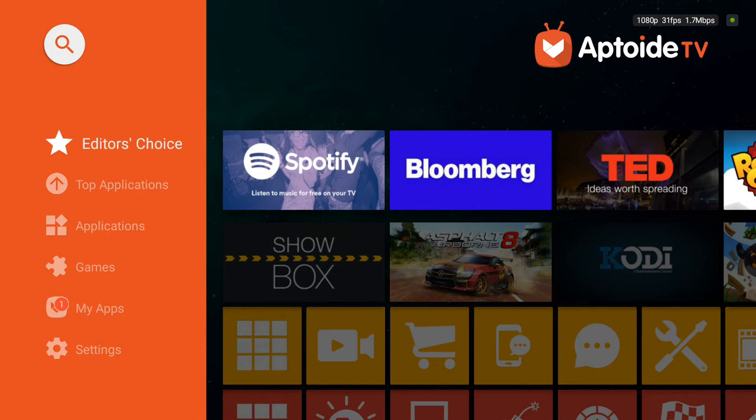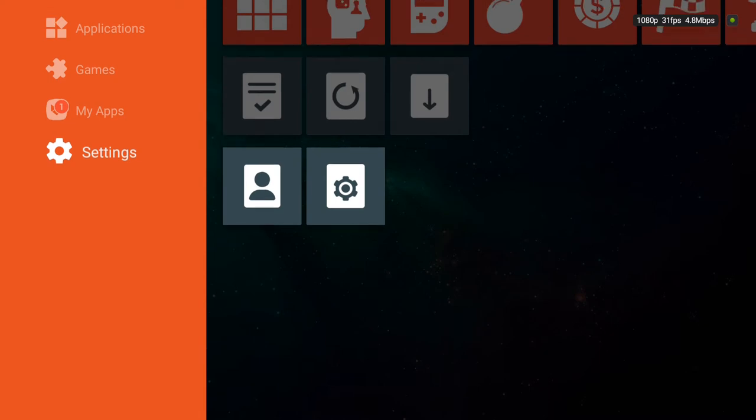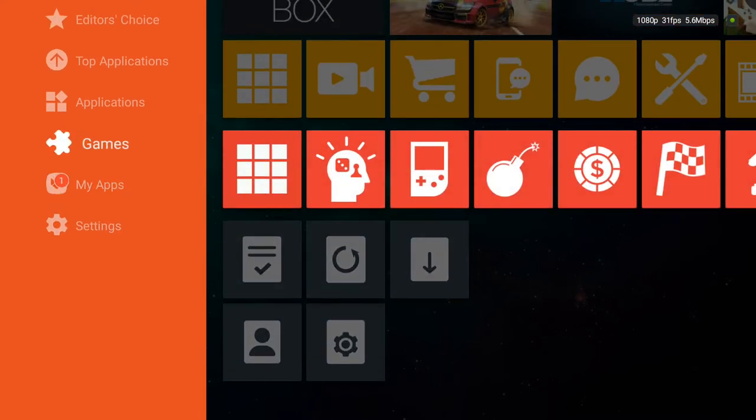In the Google Play Store, I think we have four menu options. Over here, it looks like we have Editor's Choice, Top Applications, Applications, Games, My Apps, and Settings. So we have six menu options. You can scroll through your menu options, and it'll line you up with the categories that relate to that menu.